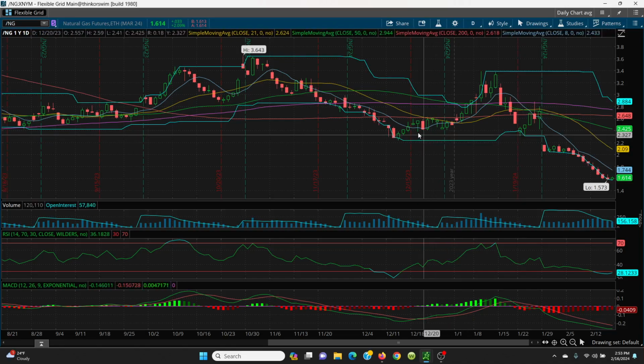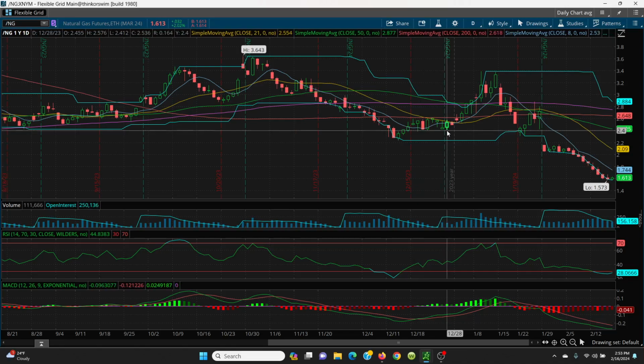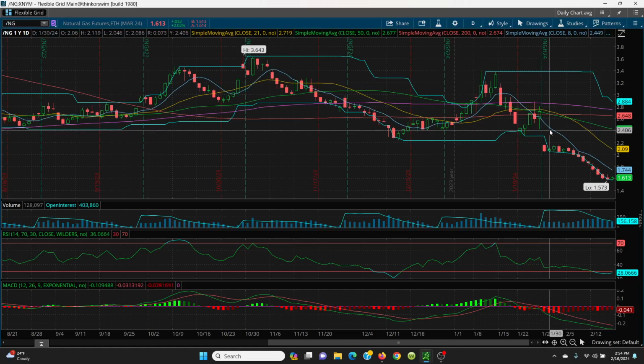Then we go to the left of the chart here. You're looking at 2.38. We basically have 2.40, and then your gap fill is at 2.42. But the key level here is going to be this 8 SMA. If we can get above, then we can work ourselves up to this 21-day, and then we can work ourselves up to the gap. All right, let's take a look here at a weekly and a monthly.